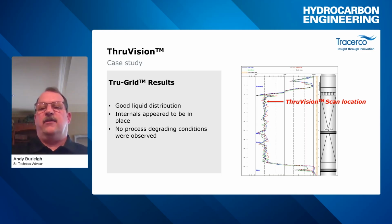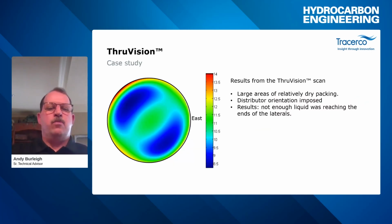Since they were still making off-spec products, they decided to go ahead and do a through vision scan right near the top of the packed bed below the distributor. And here are the results. Each one of these colors represents a different density range. So if you had good distribution, you would expect a consistent color throughout the whole vessel. In this case, you see these 2 blue sections here, deep blue sections.